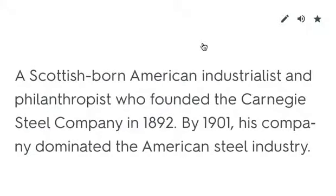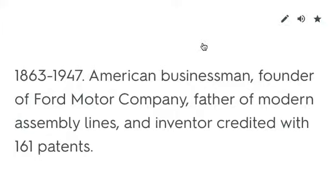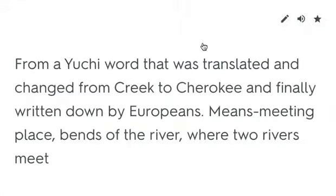Andrew Carnegie founded Carnegie Steel. He's extremely wealthy. He helped build up the American steel industry. Henry Ford, of course, founder of the Ford Motor Company. He was the one that came up with the assembly line and really used it. Tennessee, the Yuchi word that was translated and changed from Creek to Cherokee and finally written down by Europeans. It means meeting place, bends of the river, or where two rivers meet.